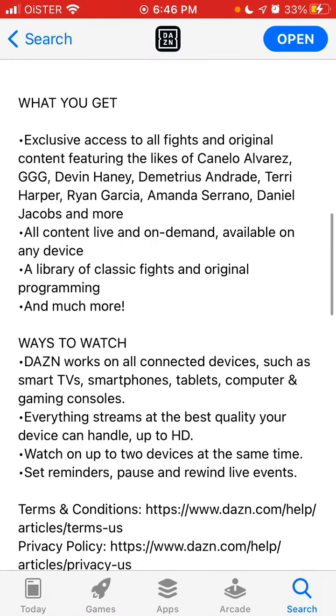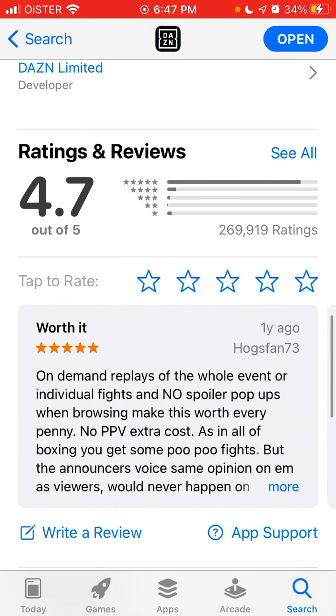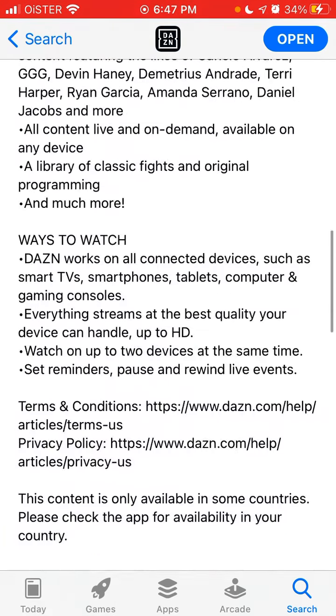You can just get access to all these live content events and just watch Dazn on either your smartphone or a smart TV, tablet, computer, gaming console and stuff like that. Yeah, it has pretty good reviews so far, like 260,000 plus ratings and 4.7 is pretty impressive. And you can see reviews from people saying it's worth it. So yeah, let's just dive into the app.